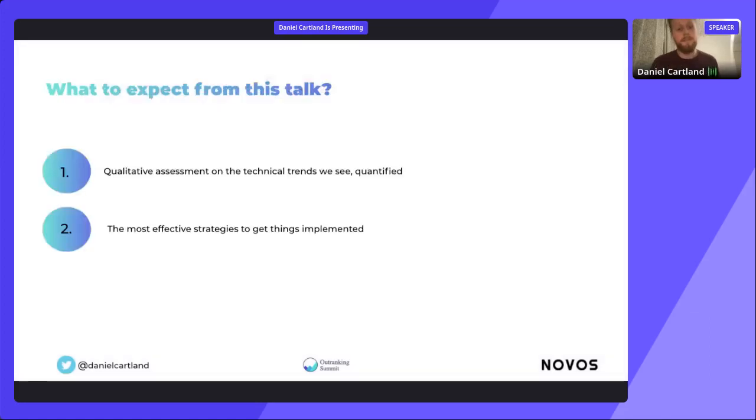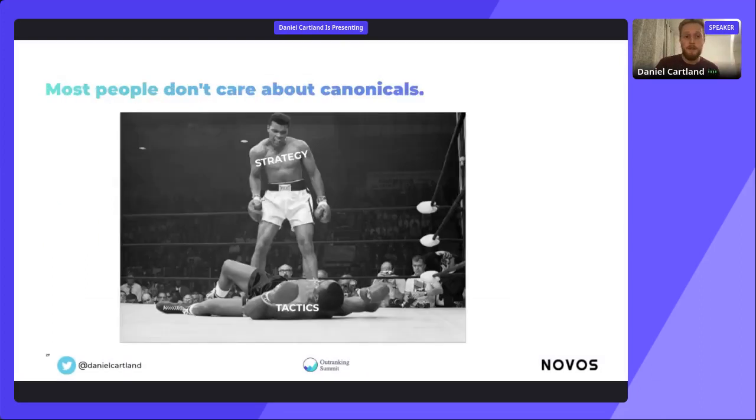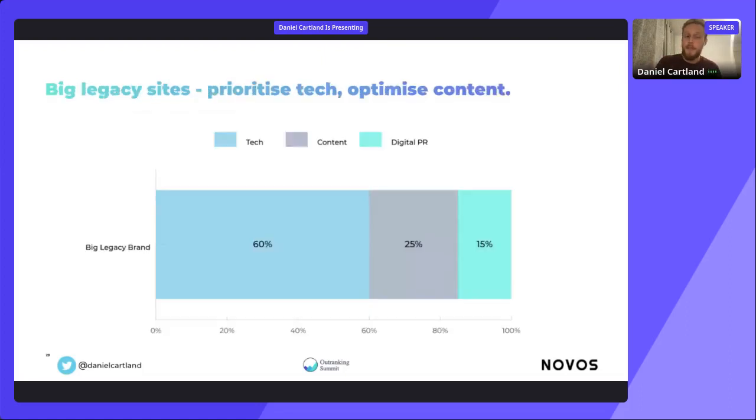Moving on to the most effective strategies we found to get things implemented. Now, I found that out the other day. This is absolutely true. Most people do not care about canonicals, and I was shocked to hear it. But what it means is we need to focus on the overall strategy rather than the individual tactics. Most people can't even pronounce canonicals, and different sites will have different priorities and different strategies.